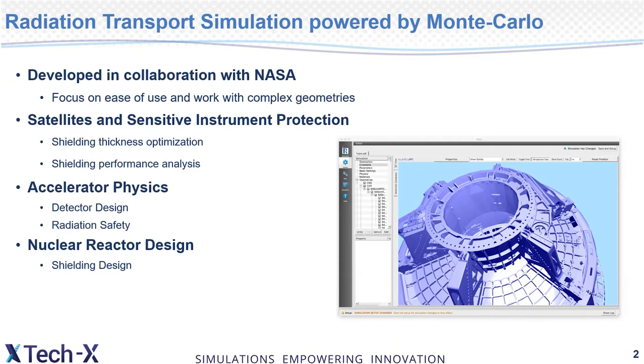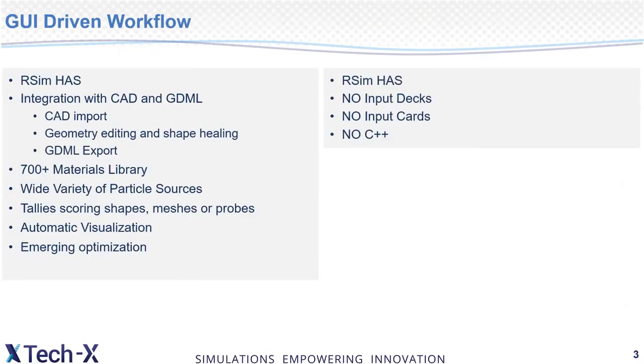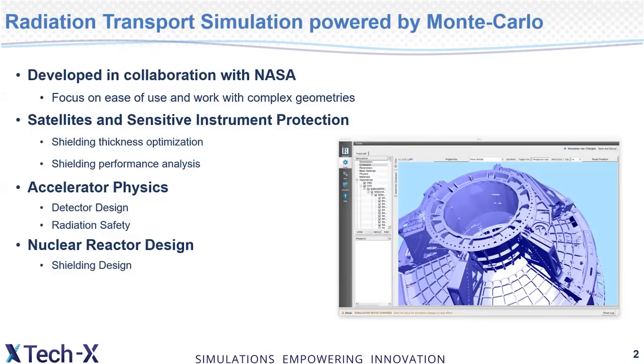Should also mention here that RSIM's underlying engine is called Geant4. Geant4 is a project out of the EU that's been in use for quite a while. It was originally developed at CERN, and we were able to take advantage of some of the backlog of the validation of Geant4, but use it in a new product, in that way allowing you to run simulations that you couldn't before.